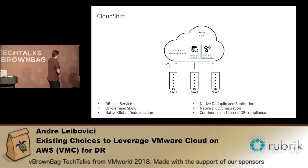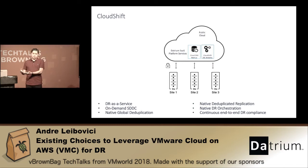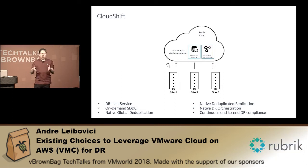And then we keep doing the continuous end-to-end replication. Now, the interesting thing is that when you need to trigger a DR, disaster recovery scenario, you are in disaster mode. What we do under the covers is we instantiate the SDDC for you. So you're going to enter your VMware credentials for the SDDC. We're going to instantiate. That takes approximately 90 minutes. That's all happening within the VMware VMC environment. And then we copy the data from the AWS bucket that we have there into the VMware SDDC. And that's when you start paying, when we start the process in DR.